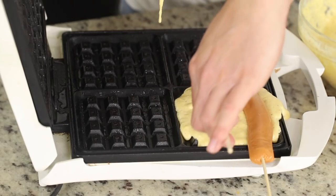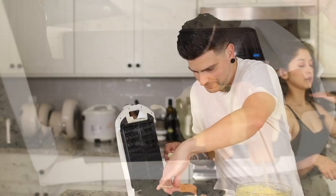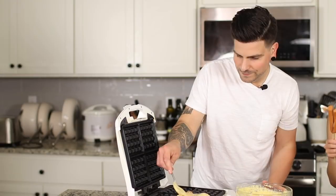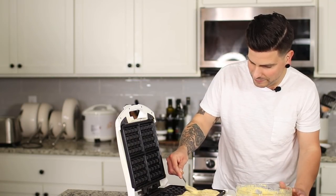Uh-oh. They're jumbo. Oh, shit. Here, let me trim them a little. I'll trim the rest. Oh, my God, the spilling. That's a five-minute disaster. All right. Thin layer. Thin layer. I'm learning as we go here.